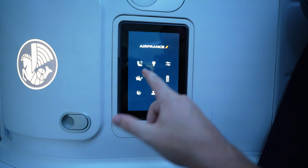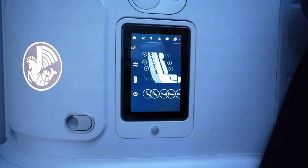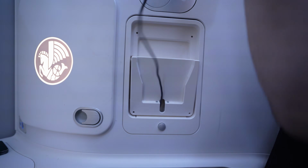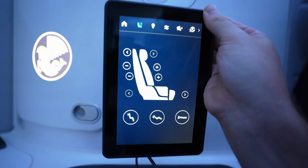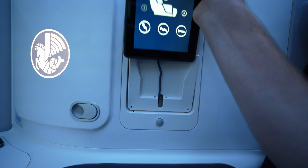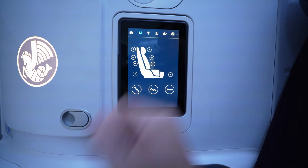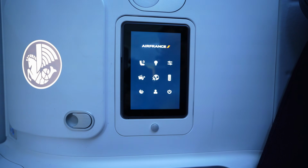And then we have our tablet. So this is actually how you control the TV above you. It's really cool that it's a whole tablet. I mean, come on, it's like a little iPad.